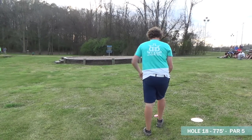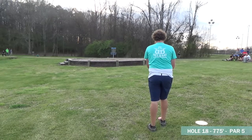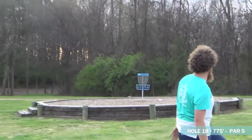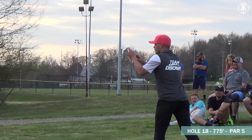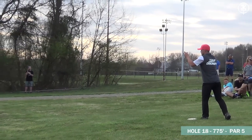He was right there. I mean, he could have had a 25-foot putt, and unfortunately it skipped. He's looking at about, what, 50, 60, yeah, somewhere. Gives it a good run. Shout out to Charlie Davenport over there on the right side. Good friend of ours.